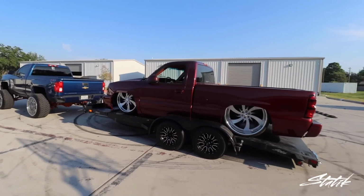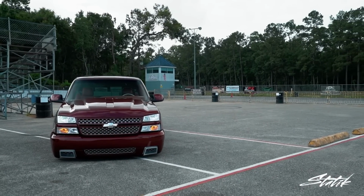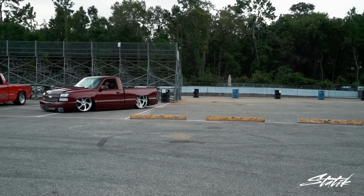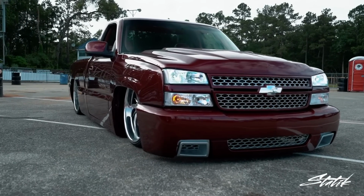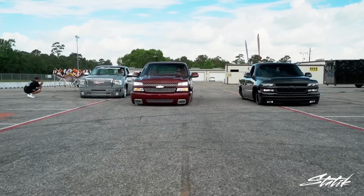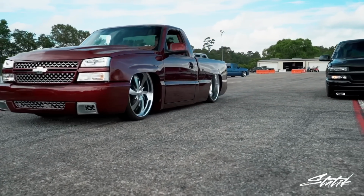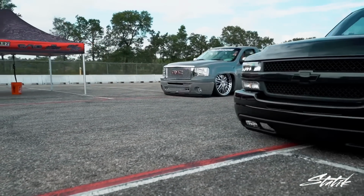Right now we're gonna unload it, creep it around for y'all. This thing is nasty. We were out there at Freddy's show this weekend. Me and my brother put out the back truck. We had a really good time, so big shout out to my boy Freddy for inviting us.